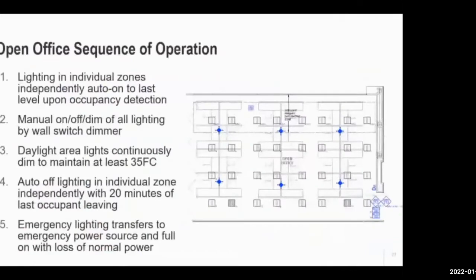So let's take a quick look at what that sequence of operation might look like. Best practice is that we would provide a sequence of operation so that it's clear to the bidding contractor, to the electricians doing the installation, those doing the functional testing, and to be left behind for the owner's use, a sequence of operation for how that space is intended to operate.